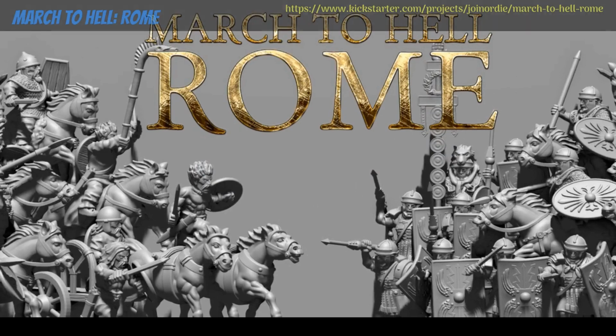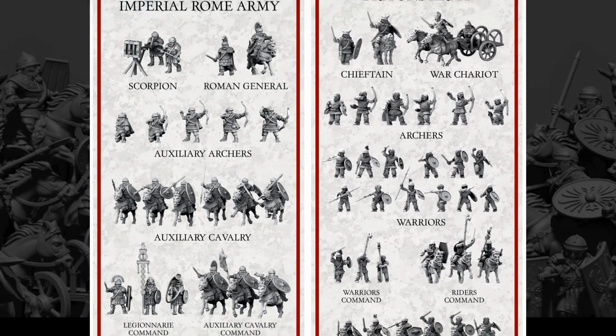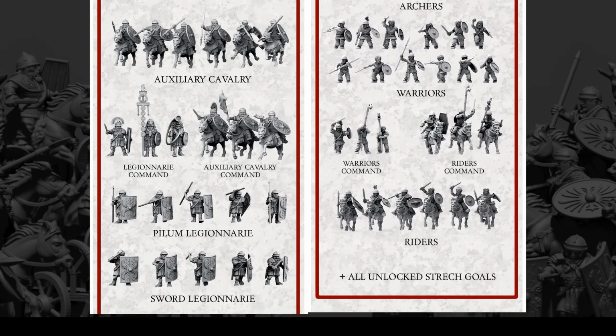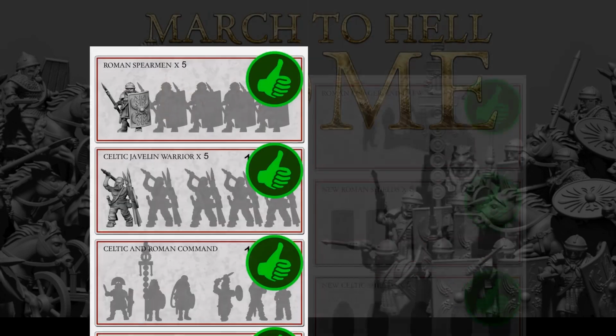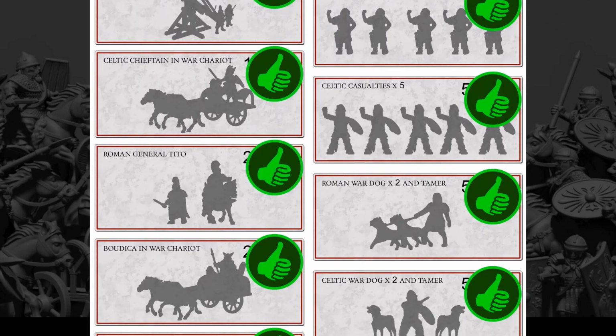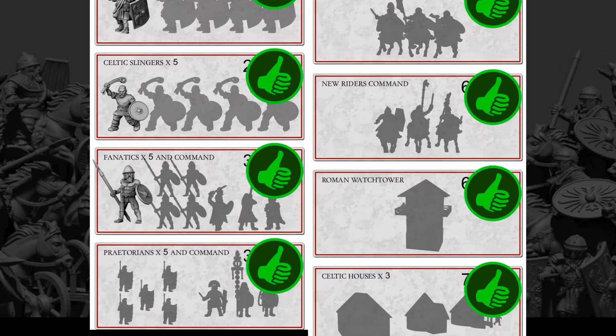March to Hell, Rome. 3D printable ancient armies by 3D Breed Miniatures of Spain, their 4th Kickstarter campaign. This is 2 full armies ready for battle, with a 3rd being slowly unlocked in the stretch goals, the Roman legions and the barbarians from Britannia.